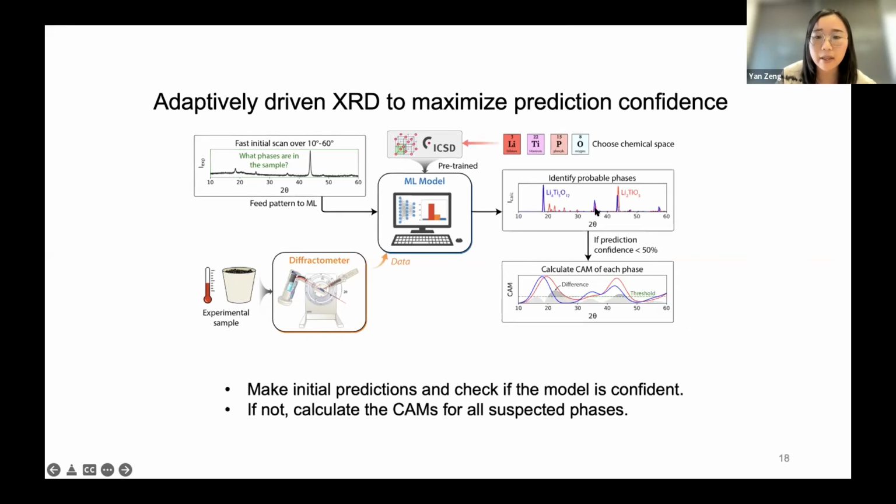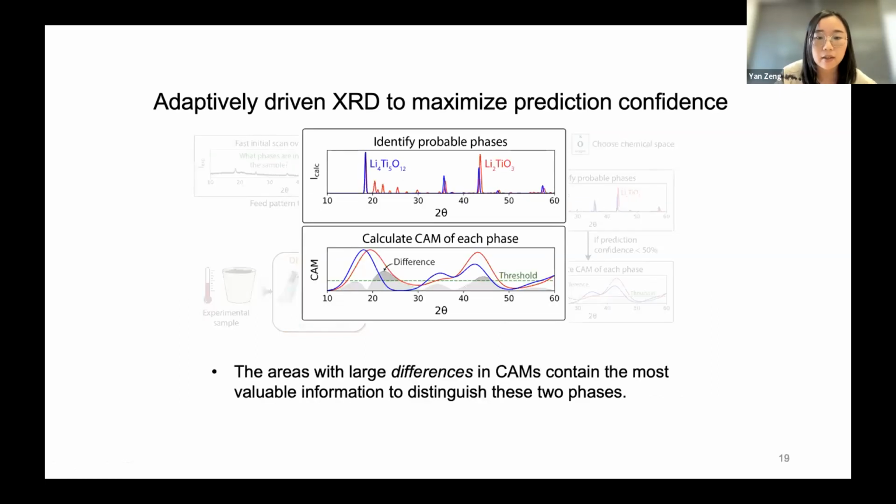And then we also calculate the confidence. If the confidence is low, then we calculate the CAM, and it will tell us which area the rescan should happen. So after the rescanning, the updated pattern will be fed back to the CNN model again to make an updated prediction. So something like that.